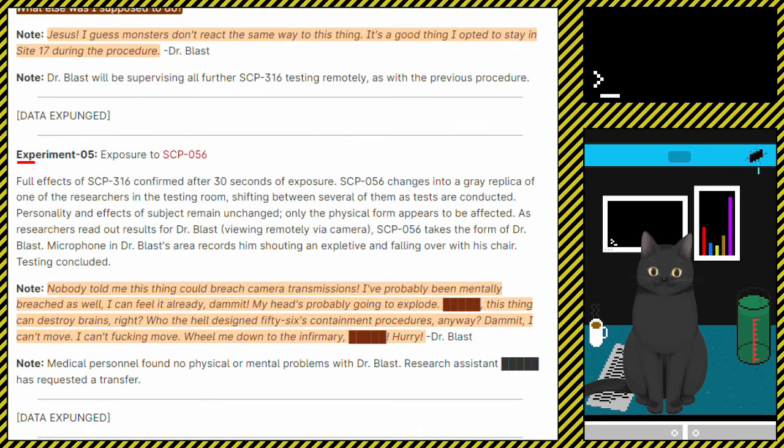Experiment 05. Exposure to SCP-056. Full effects of SCP-316 confirmed after 30 seconds of exposure. SCP-056 changes into a gray replica of one of the researchers in the testing room, shifting between several of them as tests are conducted. Personalities and effects of subject remain unchanged. Only the physical form appears to be affected.